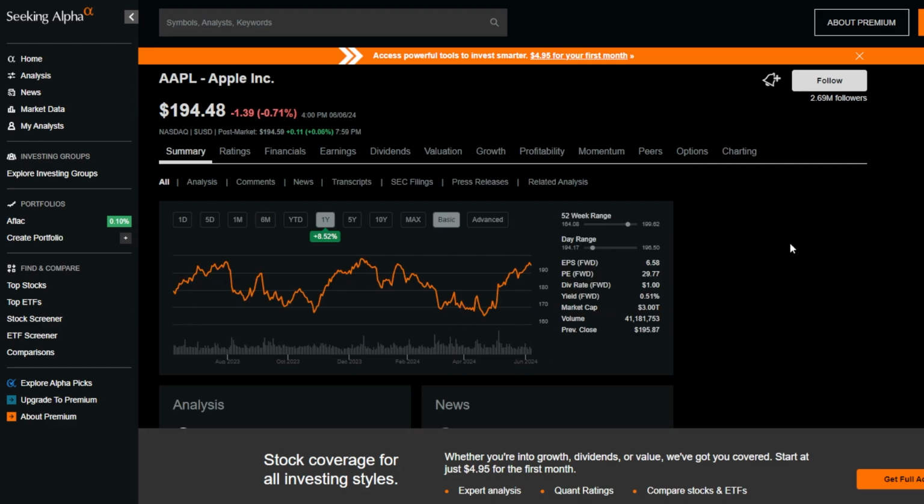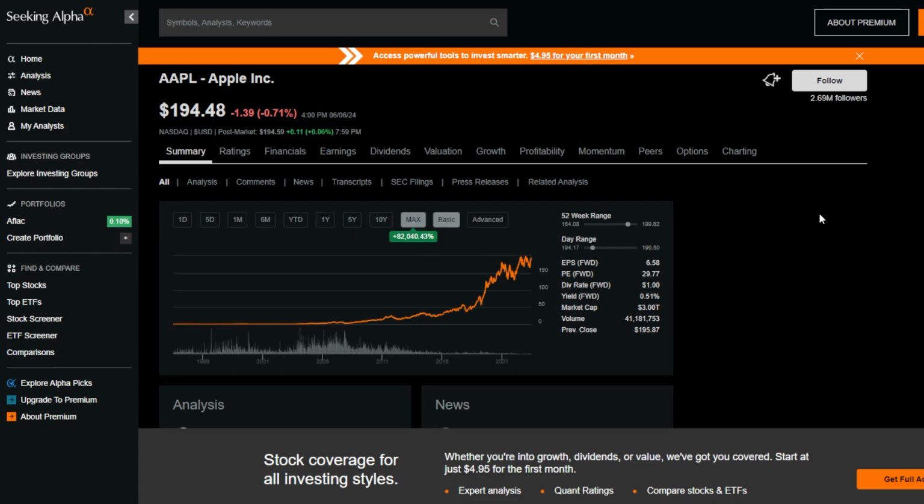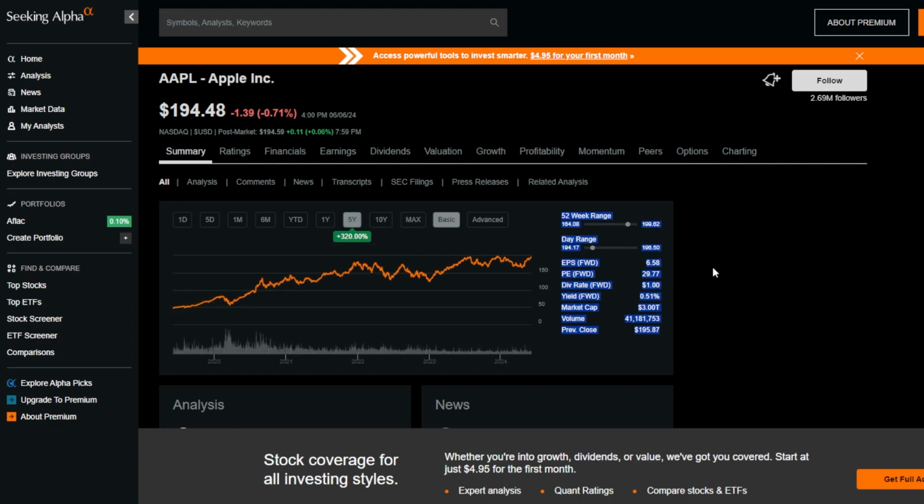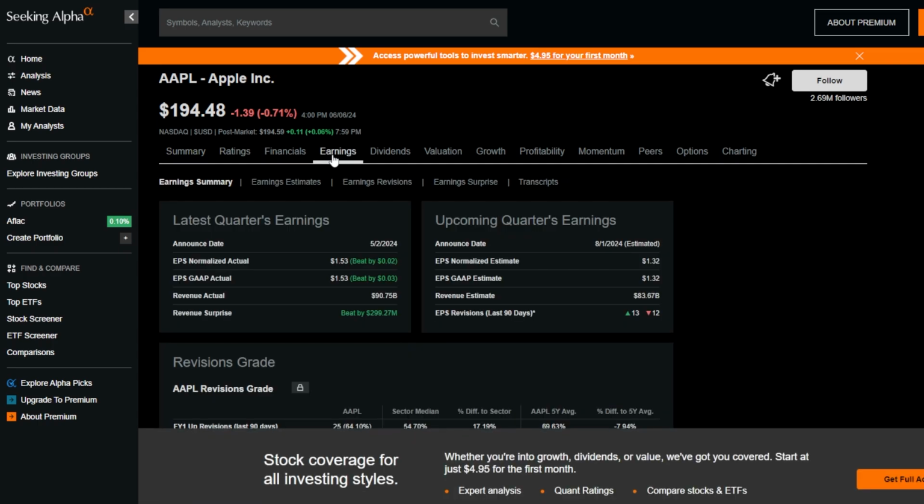Now, we looked at an ETF on Seeking Alpha, but for a single stock, something like Apple stock, it's basically more or less the same thing. With Apple stock, you can click on the max time frame and see how much Apple is up on the all-time chart as far as price return goes. You can move things around, and then right here on the right-hand side, once again, you see a ton of important aspects. Things like the 52-week range, day range, EPS forward, PE forward, dividend rate forward, yield forward, market cap, etc., etc.